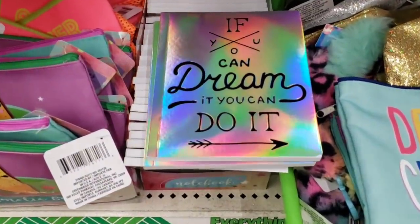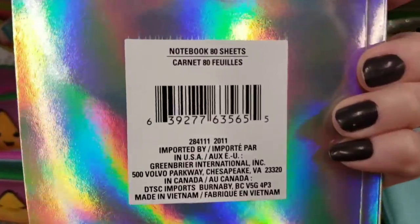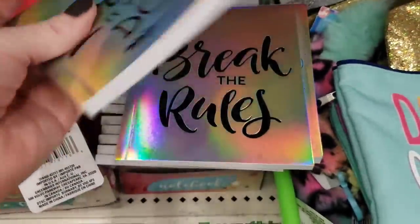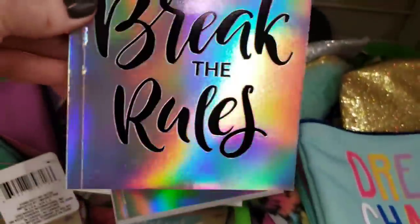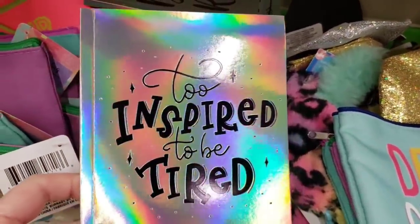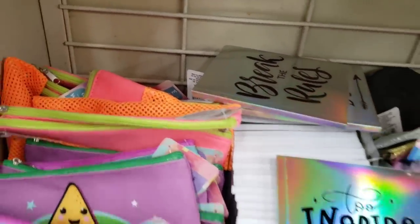Here are some new notepads. They are iridescent. I was able to find 3 different ones. You get 80 lined sheets. Oops. Break the rules. To inspire to be tired. I absolutely love these. I showed you guys those last week. Ah, love them.